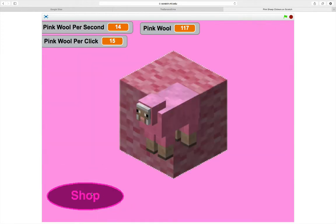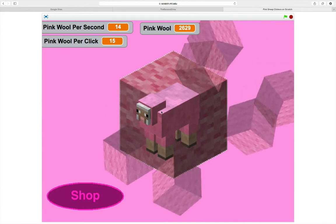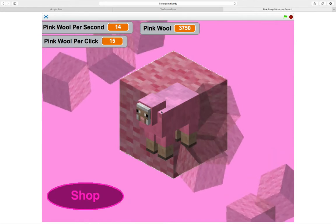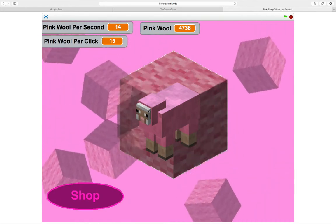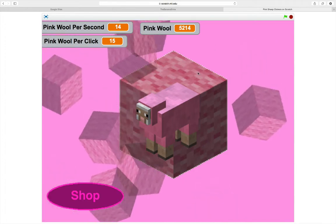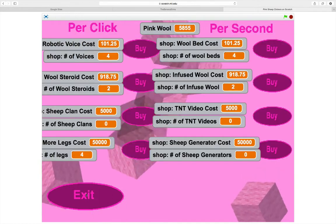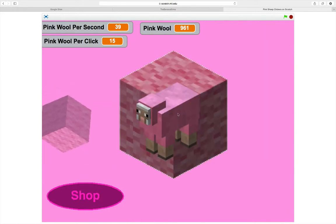At this rate, soon I'm going to be super rich on the pink wool already. You guys probably can't get wool this fast because you probably don't have Ghost Shark mice. It's not a super expensive mouse, but I haven't seen it used all the time by a lot of people. But you never know. It's a pretty good mouse. I highly suggest it.